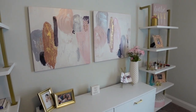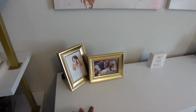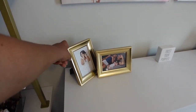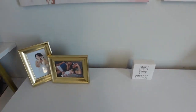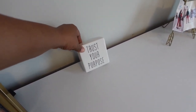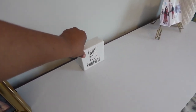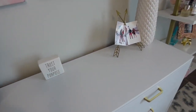I brought this from my old house as well. I brought these picture frames and pictures from my old house as well. These come from, if I'm not mistaken, Hobby Lobby. No, I got those off of Amazon. This is a cute little piece. I actually got this from one of my coworkers at work. I think it was part of a Christmas gift. And I decided to bring it home and put it in my home office because it's cute.